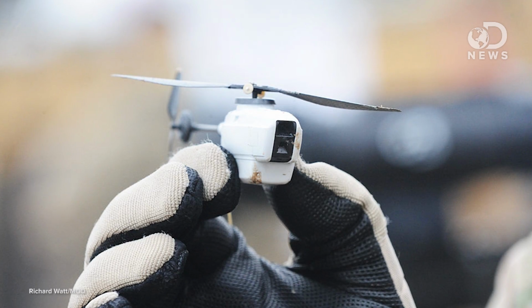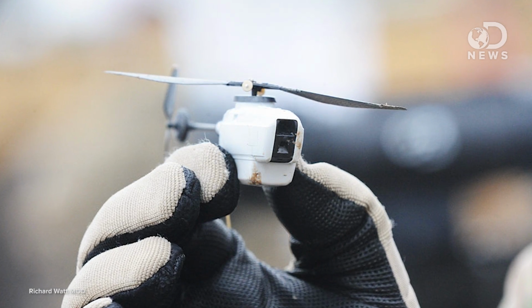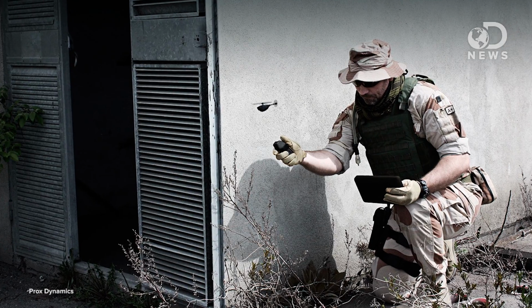Scientists have long been interested in mimicking the flight techniques of hummingbirds, and our most efficient micro-helicopters actually do a pretty respectable job. The Prox Dynamics Black Hornet autonomous micro-helicopter is the most sophisticated available. These tiny drones are about the same size as hummingbirds, and they're currently used in Afghanistan by the English Army. But how efficient are these autonomous helicopter drones?